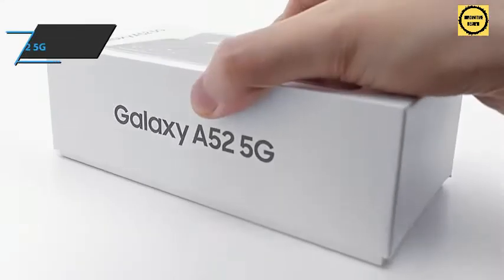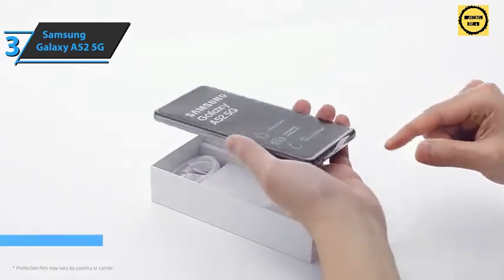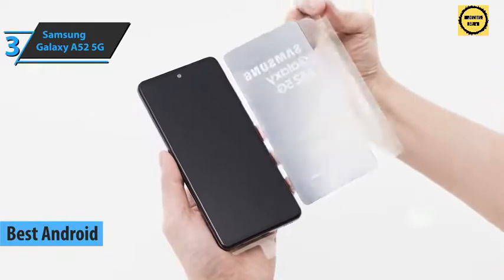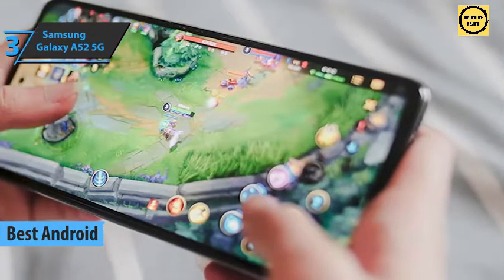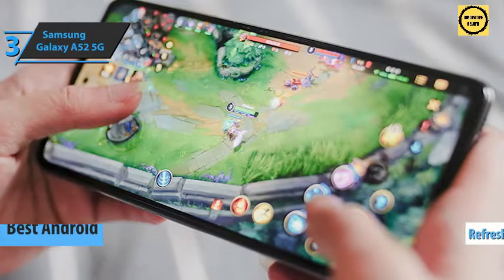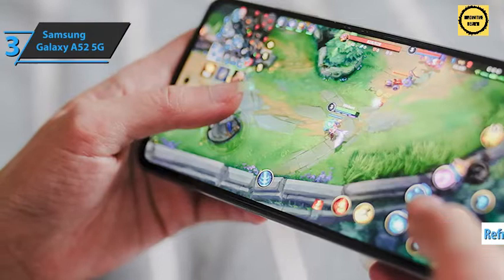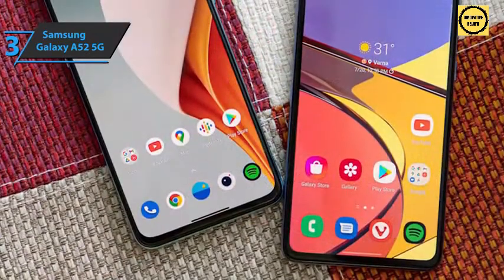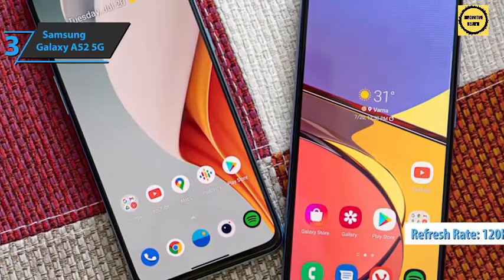Up next, check out the Samsung Galaxy A52 5G, also known as the best Android budget smartphone available on the market in 2022. This device falls into the mid-budget category in terms of price. The 5G version uses a Snapdragon 750 processor, while the 4G version uses a Snapdragon 720 model. Another difference is in the display refresh rate, which is 90Hz in the 4G version and 120Hz in the 5G version.